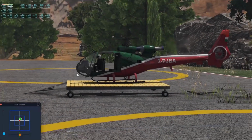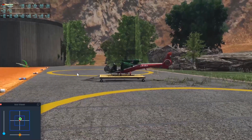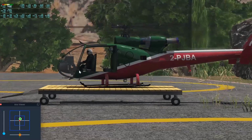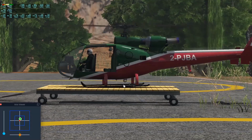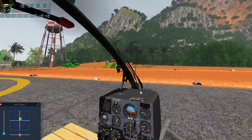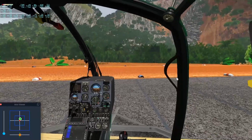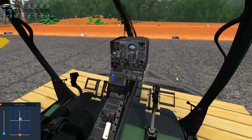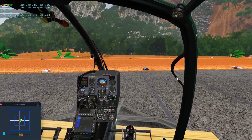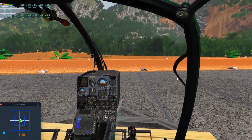Hey guys, welcome to another fun flight in X-Plane. We got the Gazelle fired up, and as you can see it sits rather strangely on this helipad here. We're at a fictional airfield some 10 miles northwest of the city of Krabi in Thailand, and we will do a short utility flight making use of the sling load feature of JRX's Gazelle.